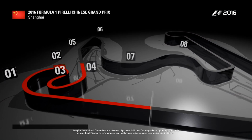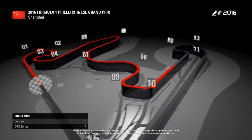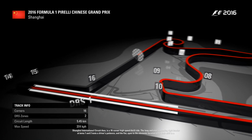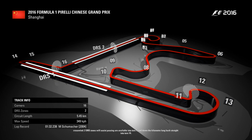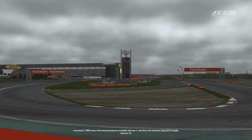Shanghai International Circuit then, a 16-corner high-speed thrill ride. The long and ever-tightening right-hander at turns 1 and 2 tests a driver's patience, and the flat, open to the elements location, tests their skill in a crosswind. 2 DRS zones will assist passing, and overtaking is available into turn 1 and, of course, down the kilometre-long back straight into the hairpin at turn 14.